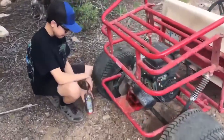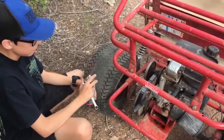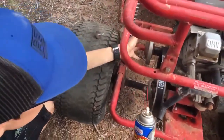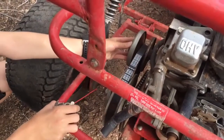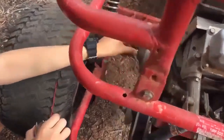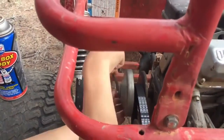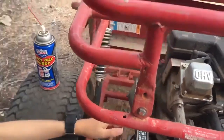What do you have going on over here? I'm fixing the belt on the go-kart. Okay, because it had gotten burnt and small on one spot? Yep. What do you have there? Toolbox buddy, using it to lube up the shaft right here to slide the clutch gear thing in. Slide it in and get the bolt. Just like that, it's fixed.